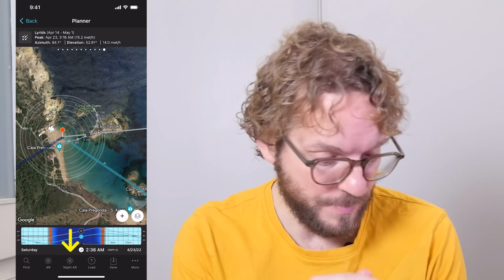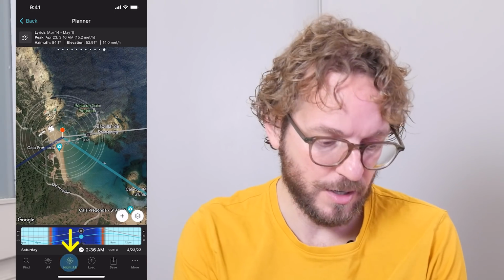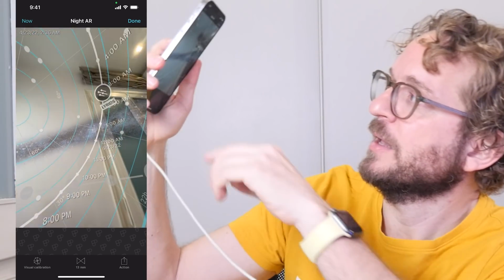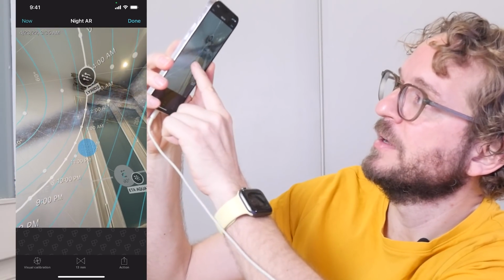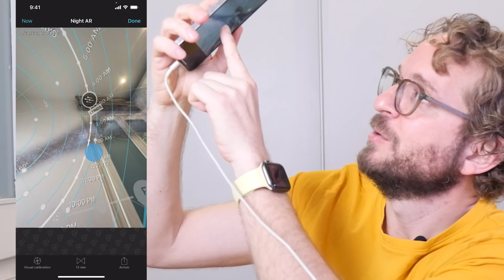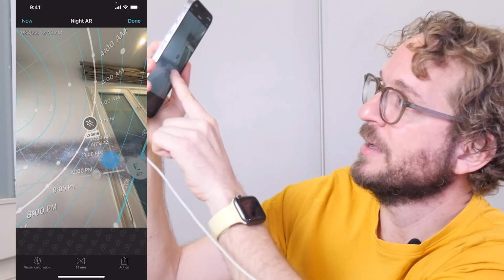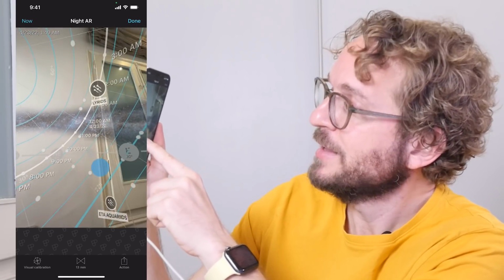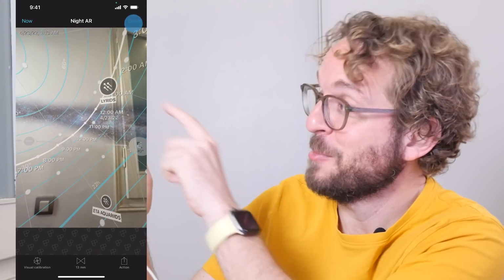And if you are at the red pin position and you tap on the night AR, you'll be able to visualize the radiant in the field. And here I have the radiant of the Lyrids. You can swipe your finger on the AR view to visualize how the radiant moves across the sky throughout the night. This way you'll know where the radiant is at all times.